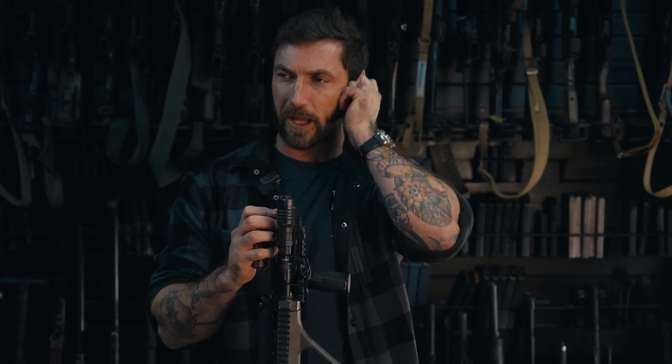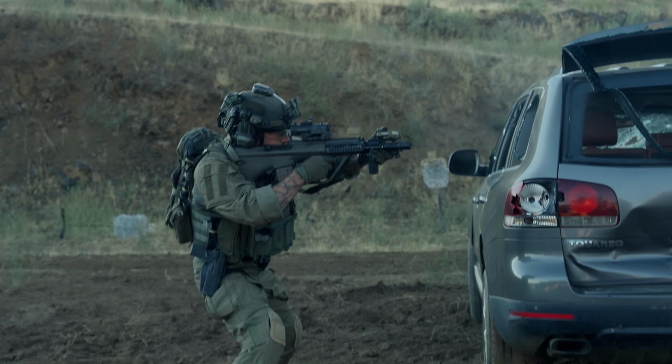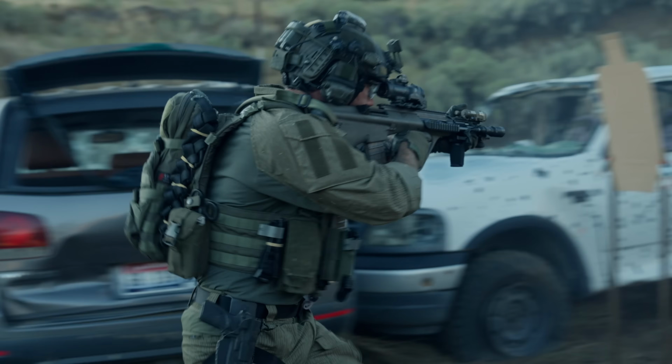If you've been a follower for a while, we were fairly impressed with it then. We kind of had some mixed feelings about the AUG, even in 2019, just due to some of the shortcomings of the weapon system in general. Now, we're at a full 6 years later, and this is the exact same AUG, albeit with some upgrades.